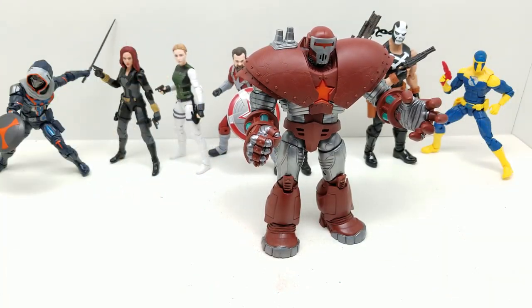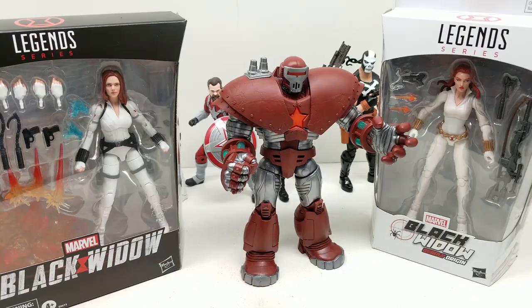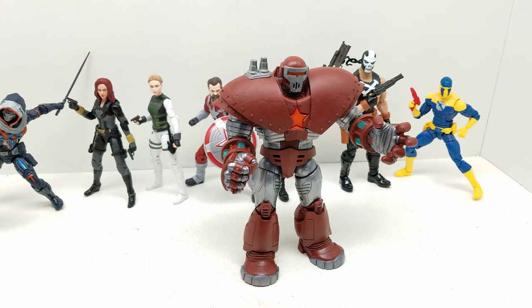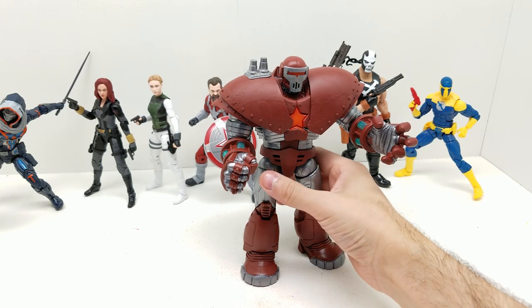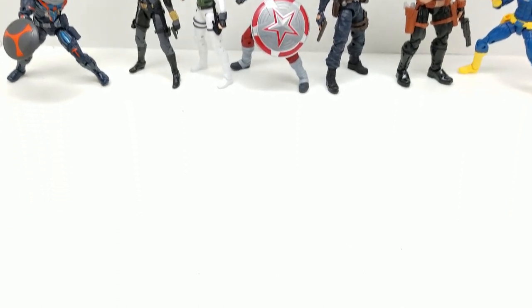And what do you say, guys? We still have two more action figures that are Black Widow related. Of course, one from the movie, one from the comic books. Okay, so let's set these aside. Let's put this aside right here. And let's get everything organized really well. Take a look.